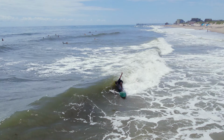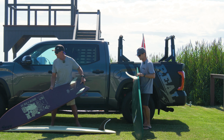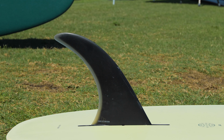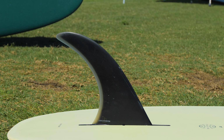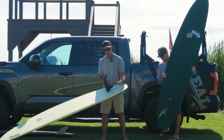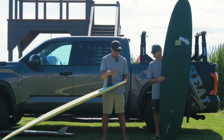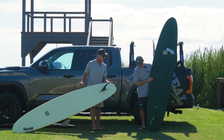I'm looking at the fin that you have on it. We'll talk a little bit about fins. I think we both have the same fin, right? Yep, we both have the 9-inch Christensen fin. I've got the FCS version, which is nice because you can adjust the position of the fin at the beach or in the water without a screwdriver. You've got the screw-in version of that.